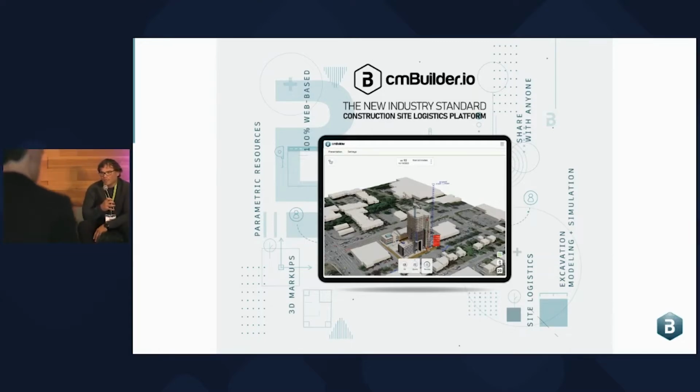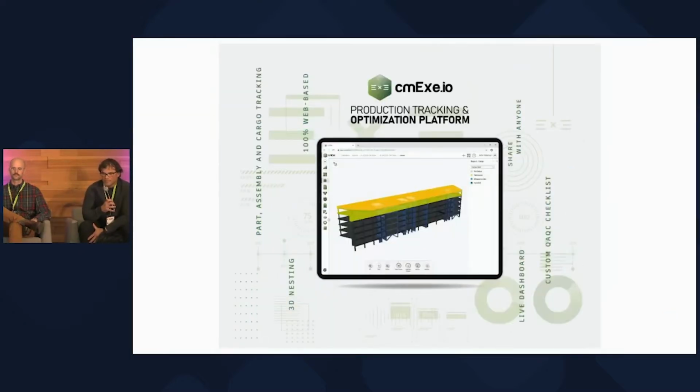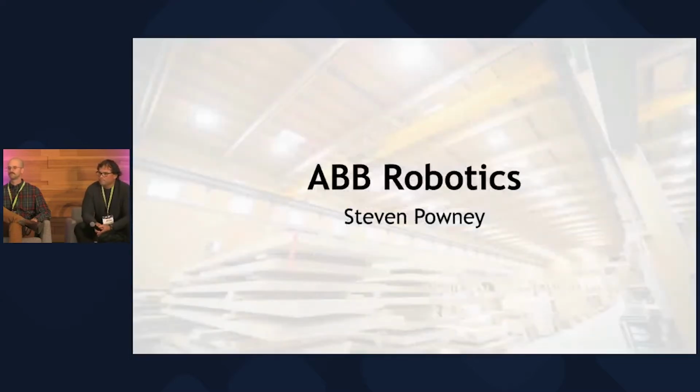And then last, we have another product on our platform, track and trace. This is connecting all the four walls of the factory to the construction site and the various project stakeholders to track production, do 3D nesting, and optimize the actual delivery of the project. So that's us.